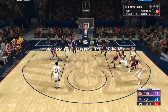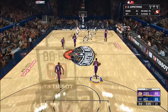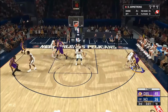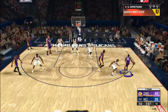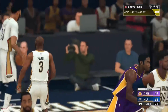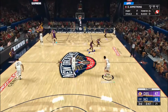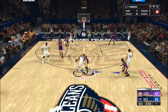So it's the Pelicans now. 11-point game. That one falls. Great work right there on the inbounds play. Getting the bucket before the D has time to react. Armstrong against Paul. Armstrong dishes to Reed. Yes, that goes in. And Las Vegas leads by 11. And they're beginning to just flat out fall apart defensively right now, especially on the interior.